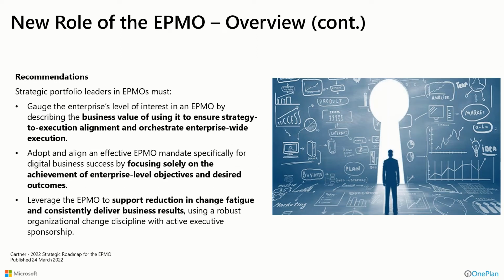So recommendations that came out of the Gartner strategic roadmap for EPMOs is that one, the EPMO has to gauge the enterprise's level of interest, right? By describing the business value of the EPMO. This is not an administrative function. This is not a reporting structure. It is the business value that it can provide to the organization by ensuring strategy to execution alignment and being able to orchestrate enterprise-wide execution across the entire business to help realize those strategies.